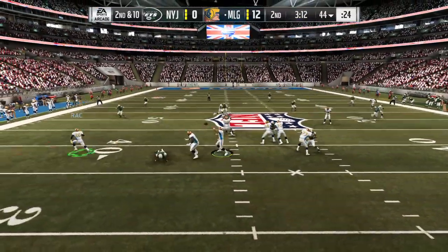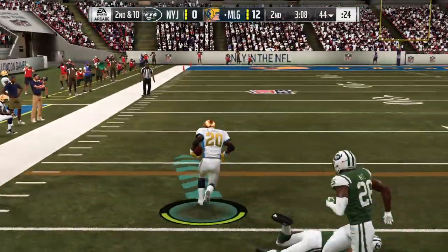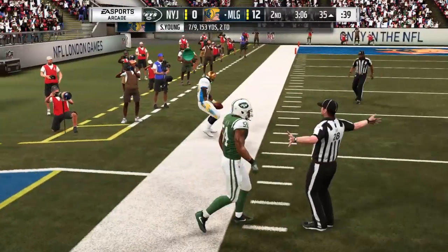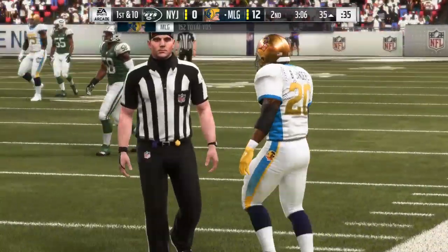On 2nd down, Young again. He'll get this one off to Sanders. Gets through, and now an opening. Yeah, he will go out right near the 35-yard line. And a nice gain of 21 yards.